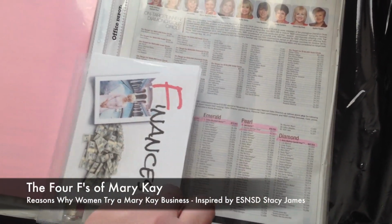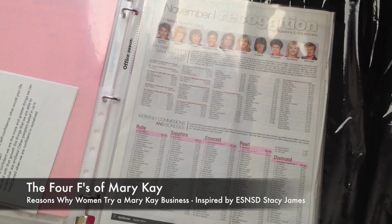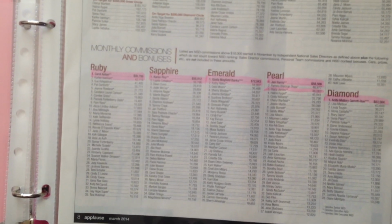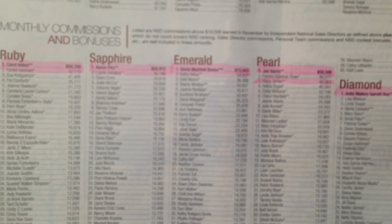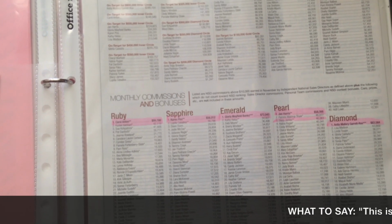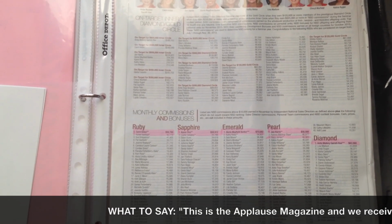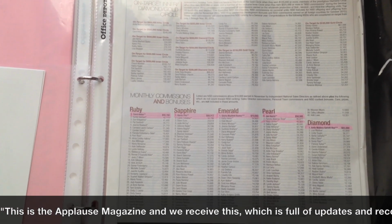So I have my 4 F's of Mary Kay, which is inspired by National Sales Director Stacey James. And then I keep an Applause magazine. I try to keep the most recent one. Sometimes I don't. And I just highlight the top checks, and I just let everyone know that. So this is the Applause magazine. As an active beauty consultant, we receive this magazine every month. So these highlighted little lines here are actually the top 1% in the company.